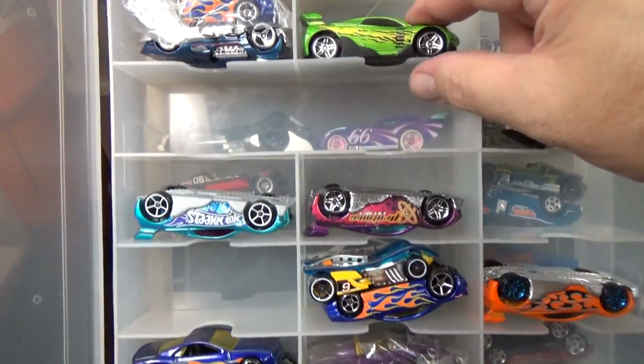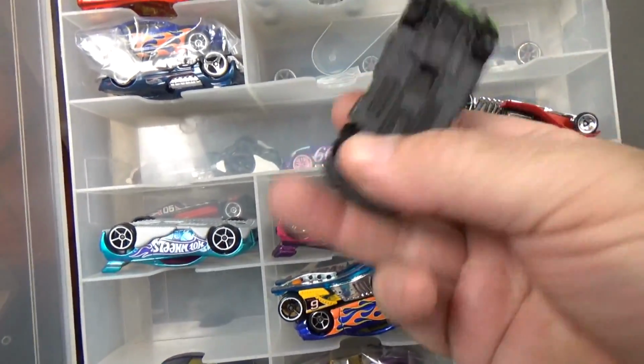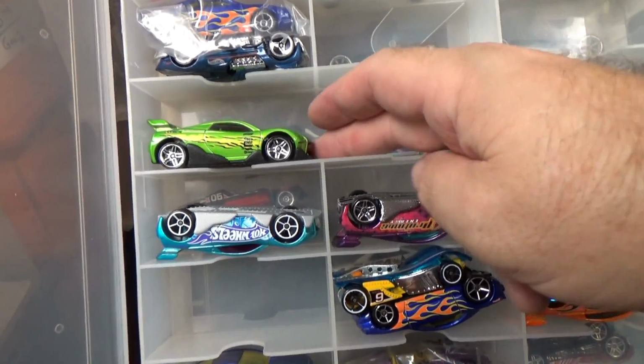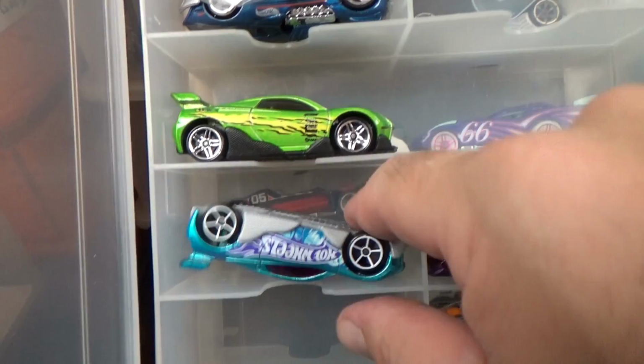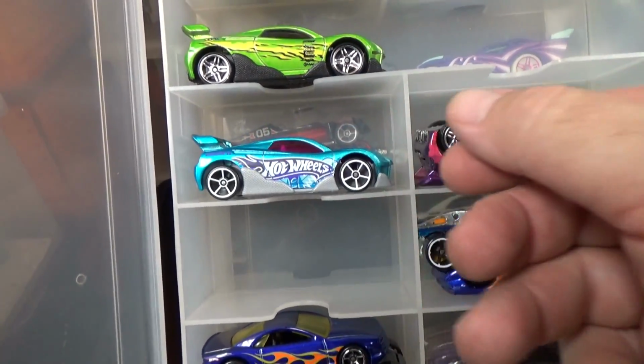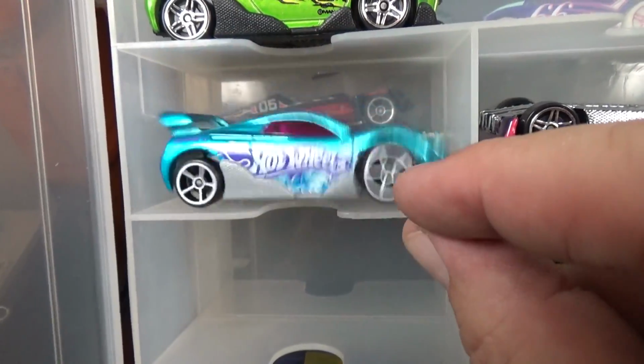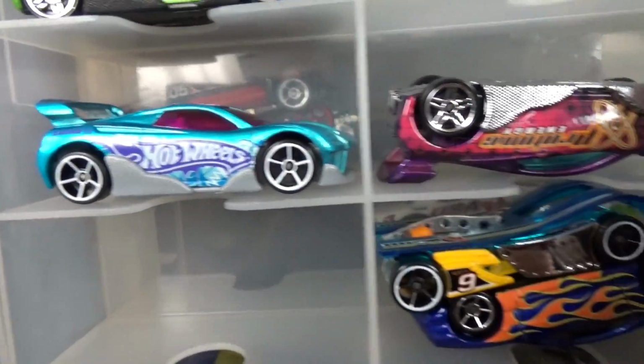MST Suzuka. Pretty sure this is the model. I want to make sure before I go over there. MST Suzuka. I have this green version. I have an Easter version. Nice color. You can see the Easter eggs right there.